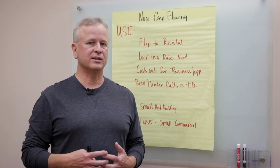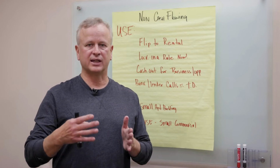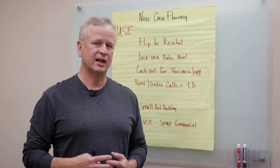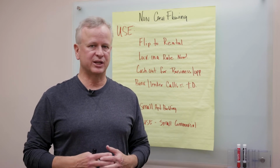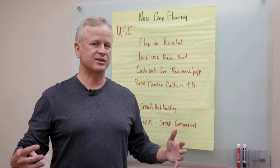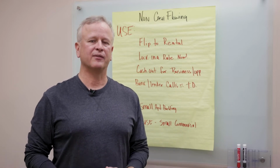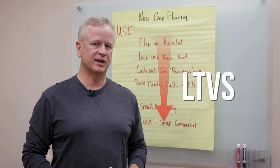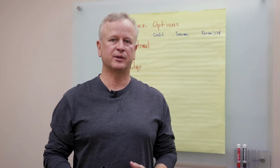There are also 2 ways to look at this. Some people are looking at it as, how do I get some certainty for the next 2 or 3 years? And some people are like, lock me in for 30 years. We just want to go through the options that you have right now, because the mortgage industry is changing every day. Options are changing every day, and it's usually not to the benefit of anybody borrowing money. Credit score requirements are going up, loan to values are going down, and rates are going up. Let's go over the most common options you have for these non-cash flowing properties.